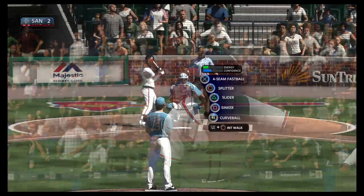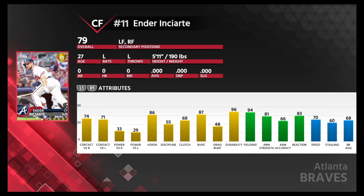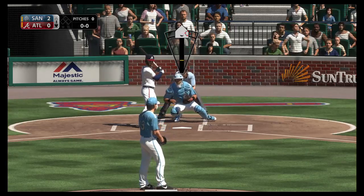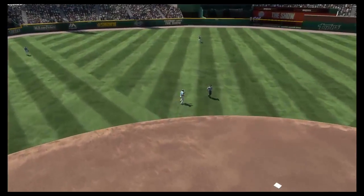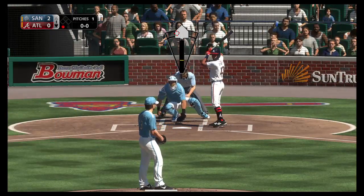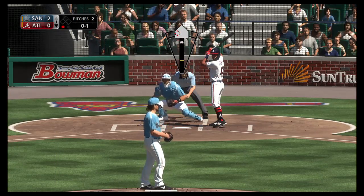Here's Ender Inciarte. Lead things off here in the bottom half of the first. First delivery to him on the way. Flipped out the other way towards short. And one gone. Stepping in for the Braves, number 13. He readies for his first plate appearance. Here's a cold strike about thigh high. 0-1. Here it comes.